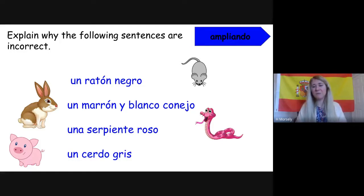I can see a pink snake and it says una serpiente rosso. What's wrong with that? Una serpiente rosso. Muy bien. Rosso isn't the word for pink. How do we say pink? Rosa. Right, so it's spelt incorrectly. So it should be una serpiente rosa.